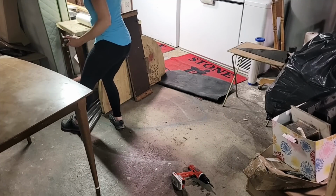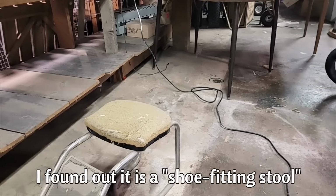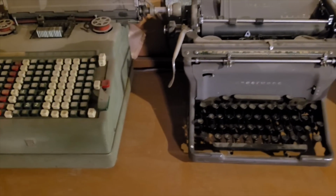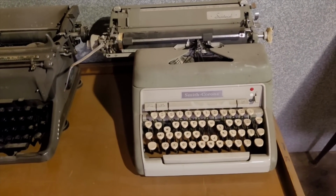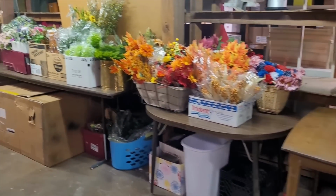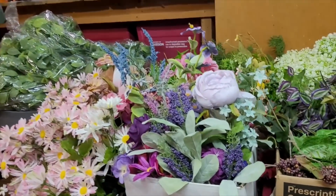And then I always try to feature something that I found in this basement that is mysterious. I don't know what this is. I mean, some kind of seat, obviously, but other than that, I don't really know. And then this, I think, is an adding machine. Somebody told me it's not a typewriter, but then 2 cool old typewriters. I think they're awesome. Okay, so here's the before and after. It's so pretty, so colorful. I love it.